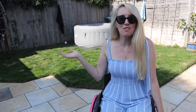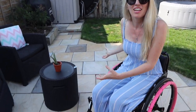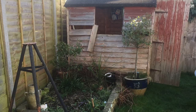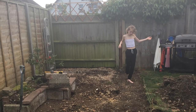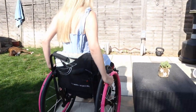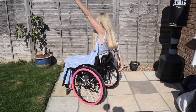So, as you can see, the biggest transformation is that Sean has redone the patio. Not only is it bigger, but it's also light in colour as well, so it really opens up the space. Sean did all of this with his own bare hands. He worked his fingers to the bone and moved tons and tons of earth. But it's absolutely fantastic. I can move so much more freely around. We've got all this space here. We've even got our own little dance floor here.